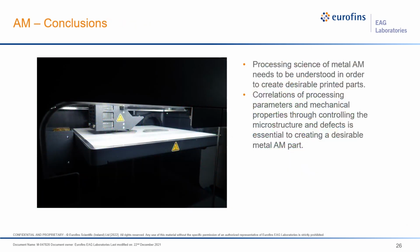So in conclusion, process science of metal additive manufacturing needs to be understood in order to create desirable printed parts. Correlation of processing parameters and mechanical properties through controlling the microstructure and the defects is critical in creating the desired metal additive manufactured part. EAG offers metallurgical services to assist in the analysis, testing, and optimization of additive manufactured products and parts, as well as years of metallurgical and materials consulting experience to help you create the highest quality parts in a cost-effective, optimized process.